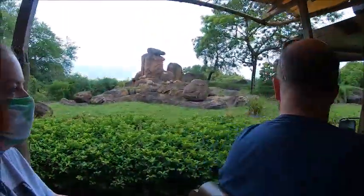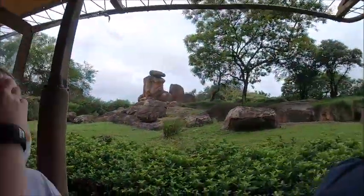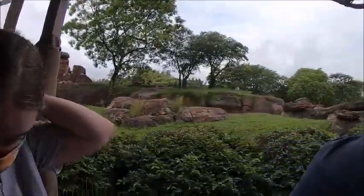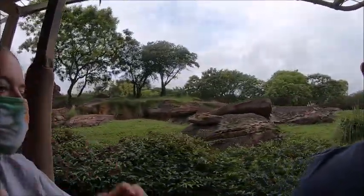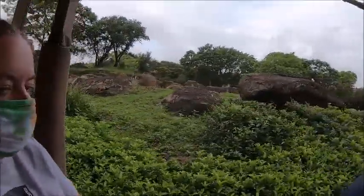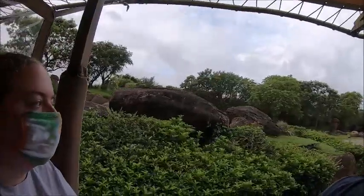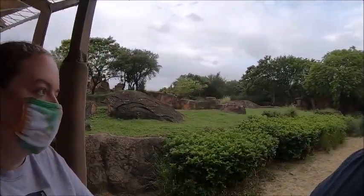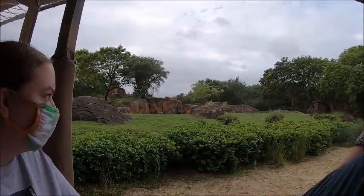Usually kopje rocks like this one are another really great spot to see some of the bigger cat species hanging out. I think I might see a lion head just around this corner here. Now just like the cheetahs have advantages to hunting during the day, lions have advantages to hunting at night. So even though the kopje does give them a really great view of the savannah, they're going to spend most of their day at rest, conserving their energy for their hunts.